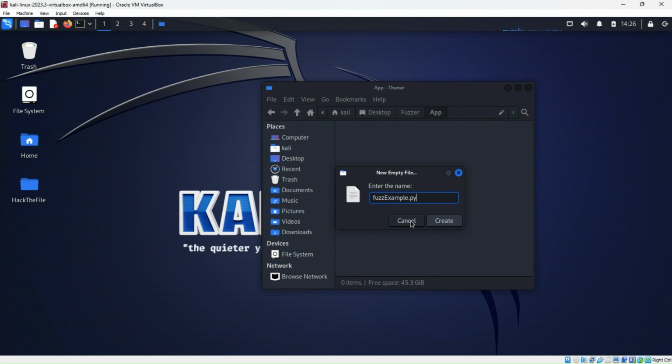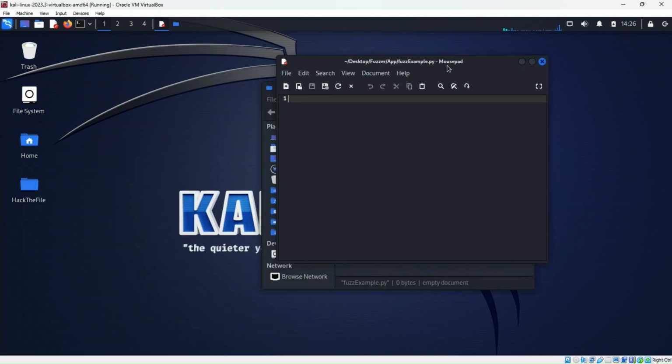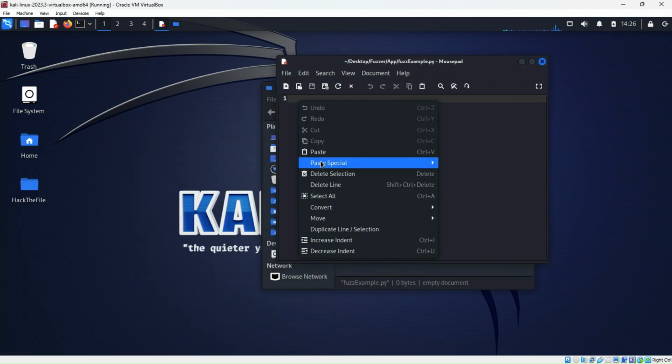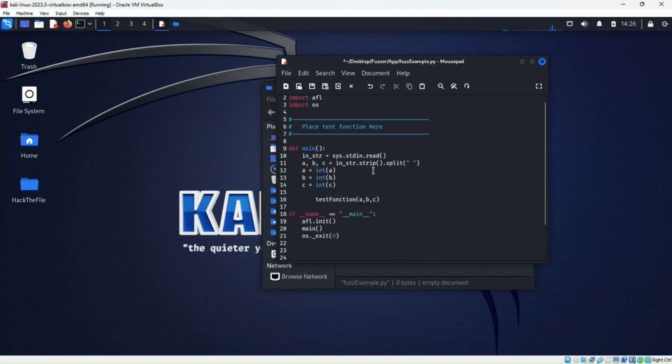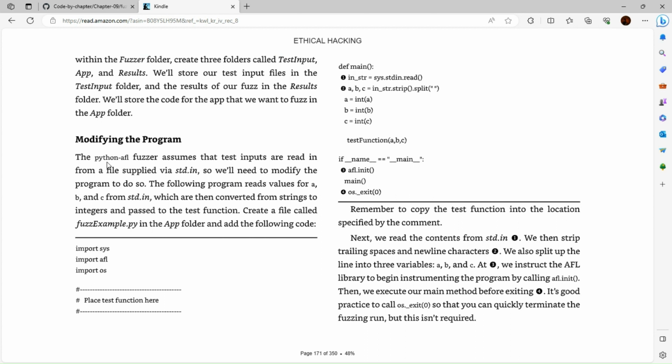Fuzzexample.py. Open that. Paste. Save. Close. Okay. Open that back up.